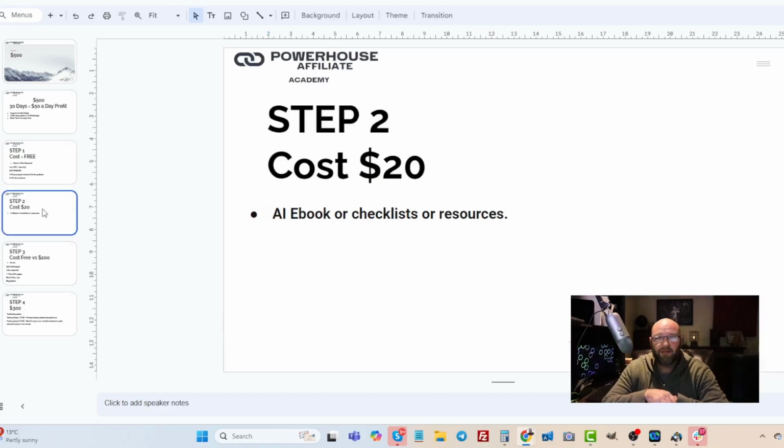Step 2, we're going to be doing an ebook or a checklist or some type of resources for these people. We're going to develop this because what we're going to be doing is building a funnel, and we're going to talk about the steps here in this video. But basically, I would be using AI to do this nowadays. This won't take much time, and it'll cost you $20.